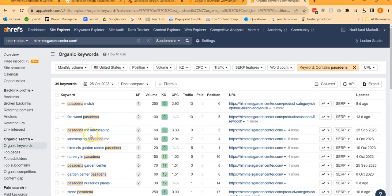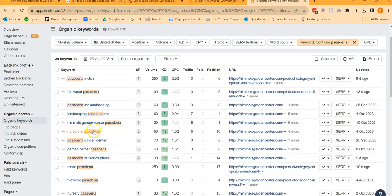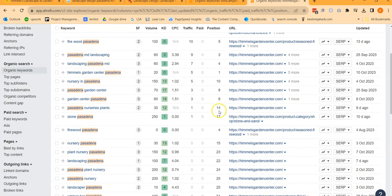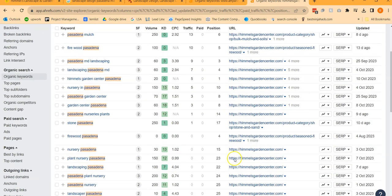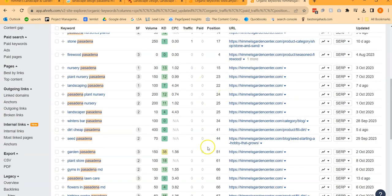So I did a search for specifically Pasadena, and we can see Pasadena mulch, you're in roughly 6th place, so that's not too bad. Firewood, 5th place. Landscaping, actually you're in 3rd. Landscaping Pasadena, 4th. Nursery in Pasadena, so this is probably a really relevant one for gardening, but you are in 10th place, and so it does start to obviously drop down. So these top words up here, you're not doing too bad for. Some of them you're in top 5, but as we start to get down, it drops off.